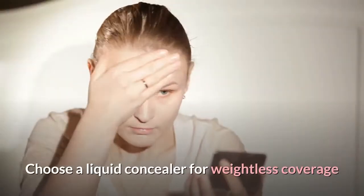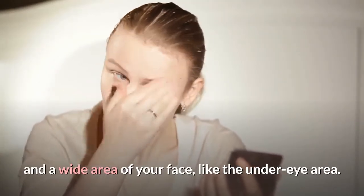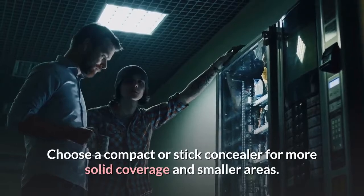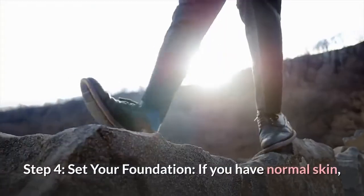Choose a liquid concealer for weightless coverage and a wide area of your face, like the under-eye area. Choose a compact or stick concealer for more solid coverage and smaller areas. Step 4. Set your foundation.